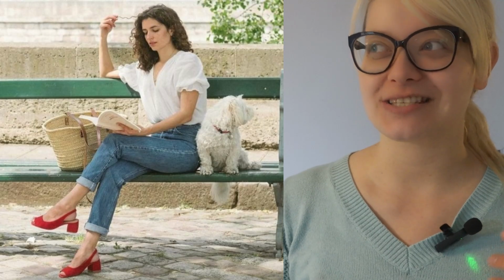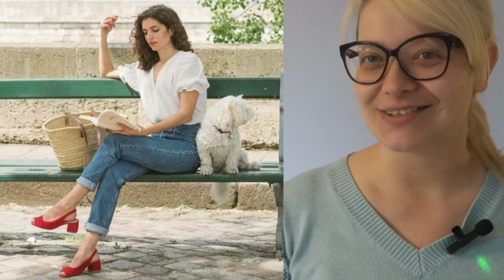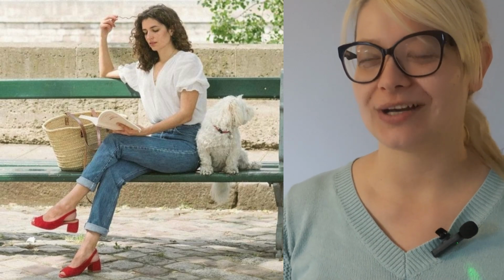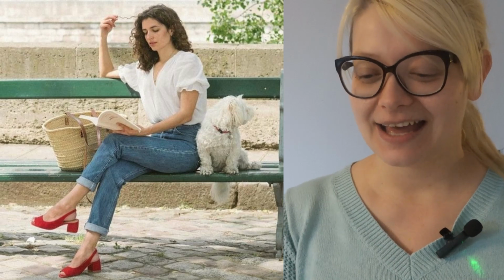I think there's something very French, very Parisian when you think about this. Jeans, white elegant shirt, and then red shoes. For me, straight away, it just screams Paris. I don't know, it's just straight away for me. It's this kind of French lady look, and it's really, really fantastic.